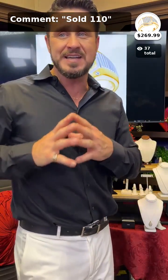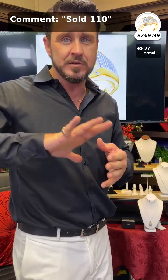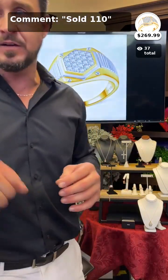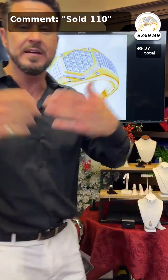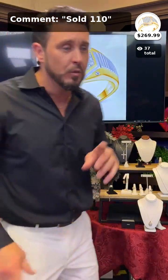And to get that for $269, we've only got it in a size 10.5, okay? This was a closeout deal that we took advantage of. Typically going to run you around $1,400. You're getting it today for $269. Take the 25% off of that. That one was sold $110.